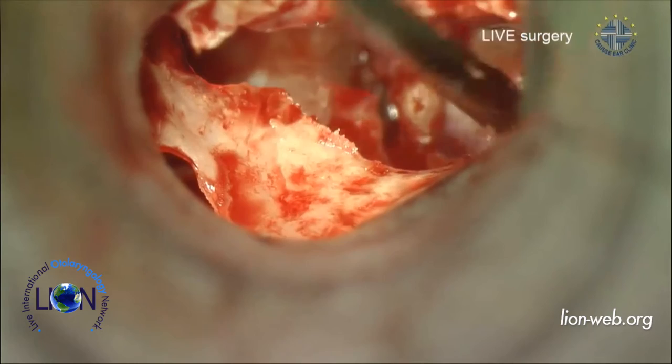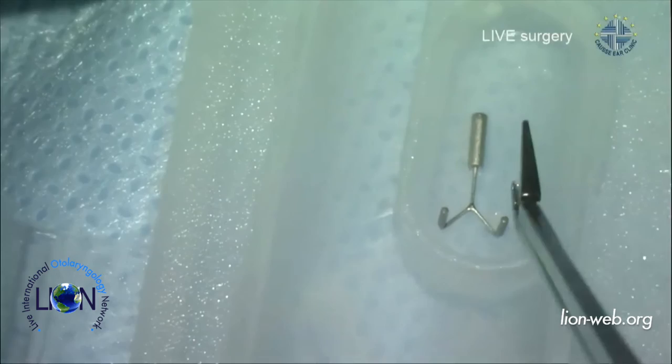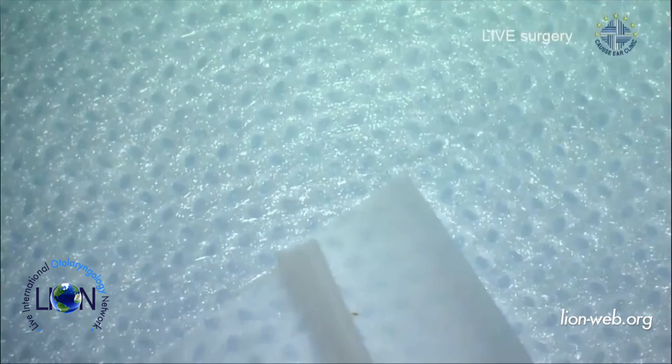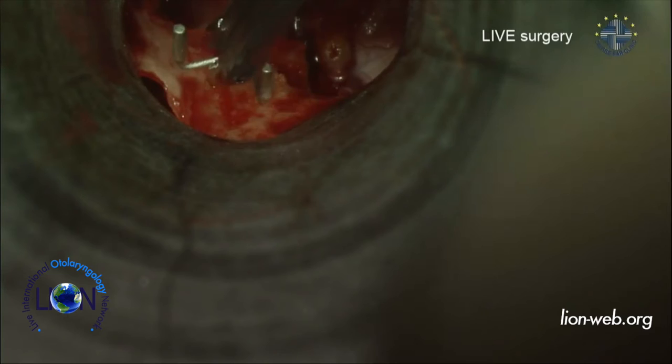So we're going to show you the prosthesis itself. So here is the MRP. It's too bright, so I'm going to decrease that. So you see the two hooks on the left and the malleus handle on the right. So I will place it now inside the middle ear and try to find the position for the two hooks, which means that I will have to drill out, of course, two corresponding tunnels through the bony canal wall. We need to find the location of them. So I will put it here, this way first.